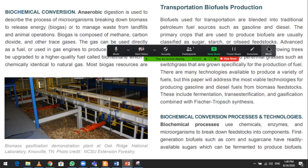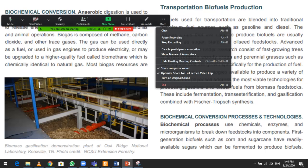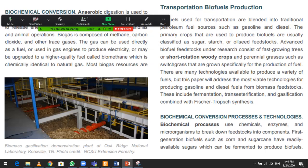Most biofuels used for transportation are blended into traditional petroleum fuel, such as gasoline and diesel. The primary crops that are used to produce biofuels are usually classified as sugar, starch, or oil seed feedstock. Advanced biofuel feedstock under research consists of fast-growing trees, short rotation woody crops, and perennial grasses such as switchgrass that are grown especially for the production of fuel.